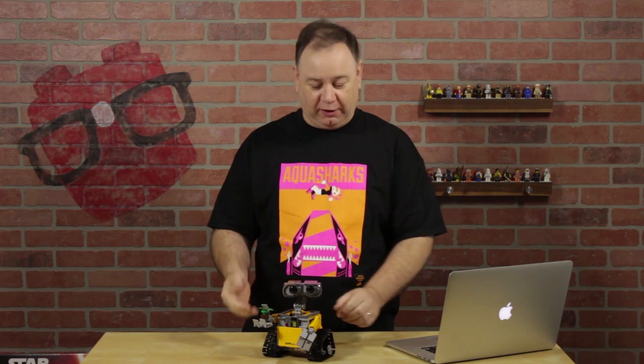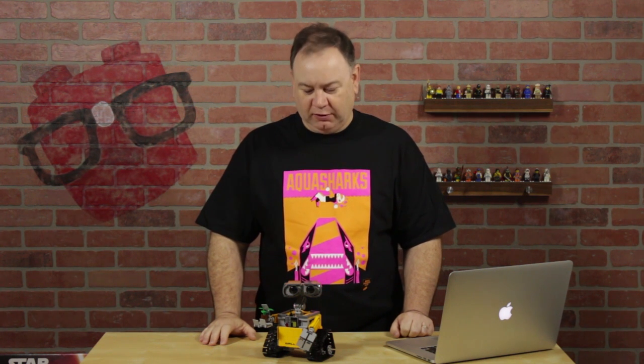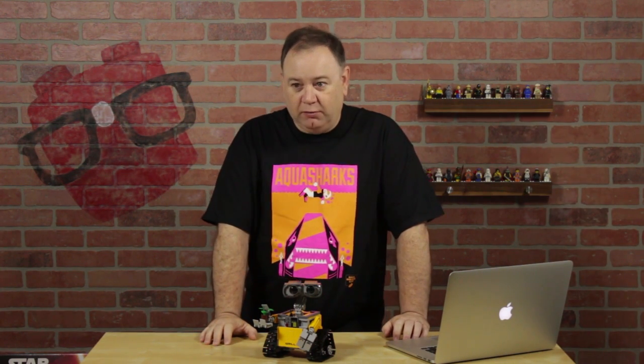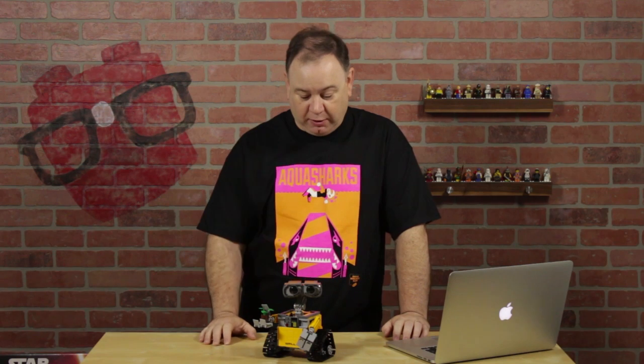I've always been a fan of Wall-E, both the movie and the character. And when the movie came out, it got a little bit of flack about being a little slow-moving, and there was no dialogue for the first half of it. But that's actually kind of what I liked about it. It was visual storytelling done the Pixar way, which nobody does better.